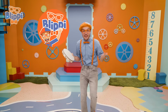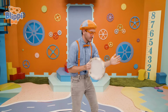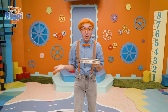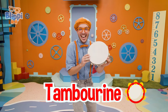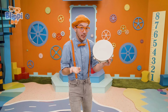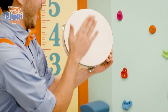Hey, it's me, Blippi. And I was just making some sweet tunes on my tambourine. Yeah! Whoa! Musical instruments are so fun. And this one, it's called a tambourine. It is so much fun to play because you can play it like a drum. It has this outside part right here that you can hit like this.